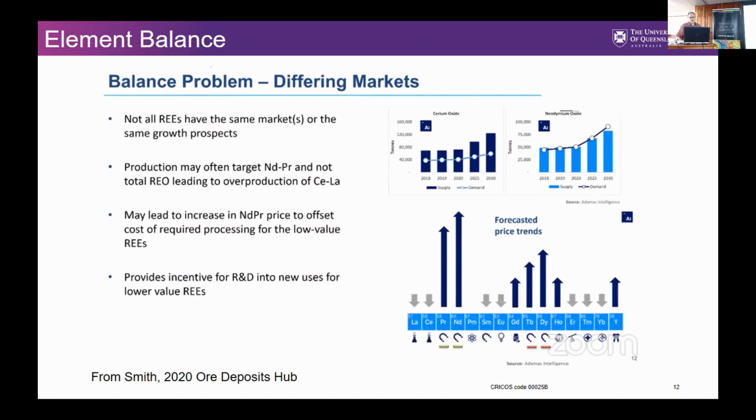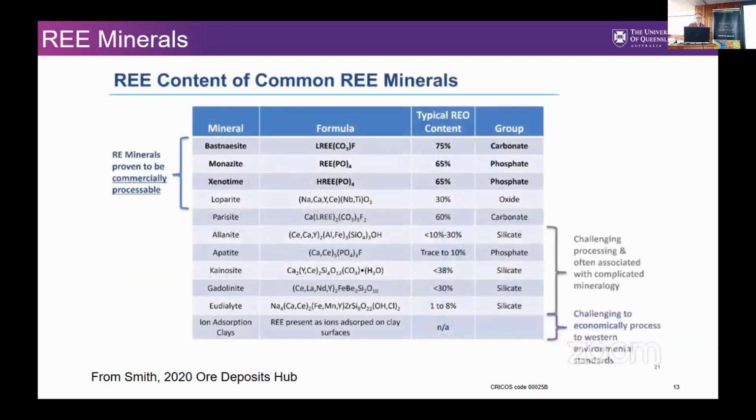And the forecast price trends are shown down here. The two big high lines here again are praseodymium, neodymium, and then gadolinium, terbium, dysprosium, holmium, yttrium. Everything else is forecast to go down. And this is a point a few people have made as well. So the rare earth content of certain common rare earth minerals, so bastnäsite, monazite, xenotime, and I don't really know much about loparite, this shows their rare earth oxide content, so they're relatively high in rare earths, and so are susceptible to concentration.